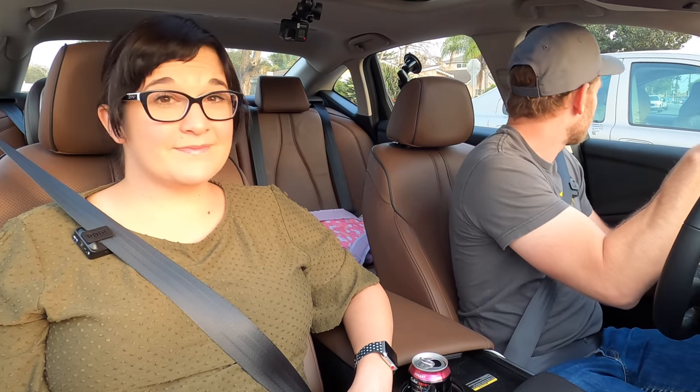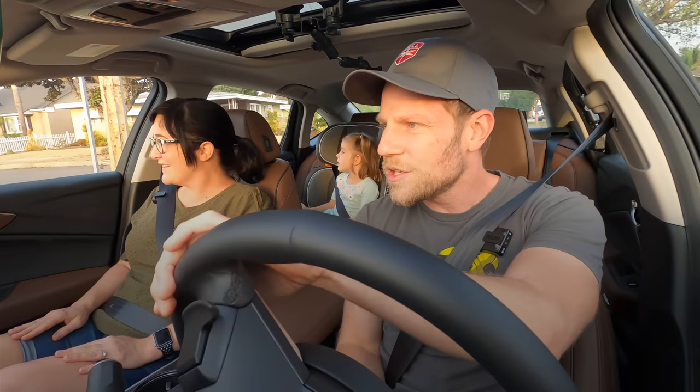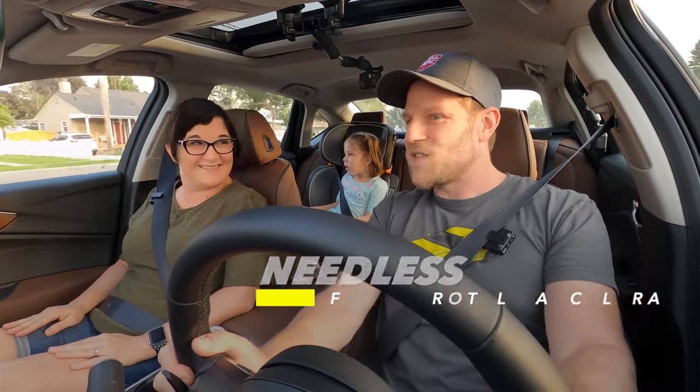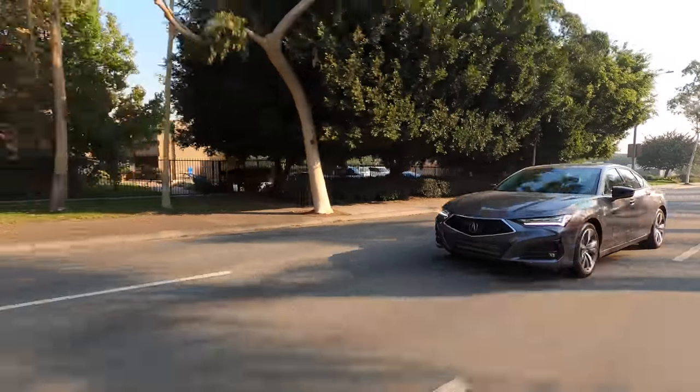In terms of ride quality, I think it rides fine, which is kind of a weird thing to say while we're not moving. Needless full throttle acceleration. What do you think, sweetie? Is this fast? Yeah, my five-year-old thinks it's fast, and it is. The four-cylinder has plenty of zip to it.